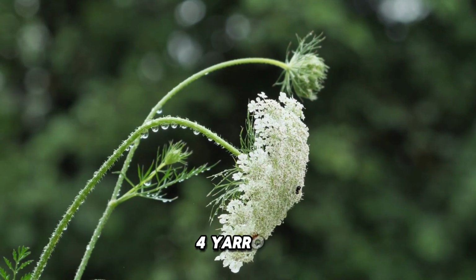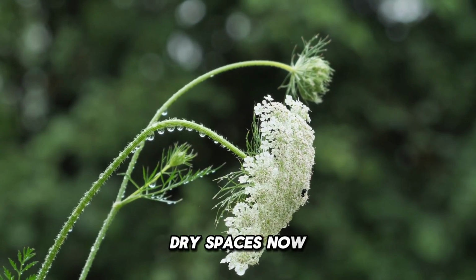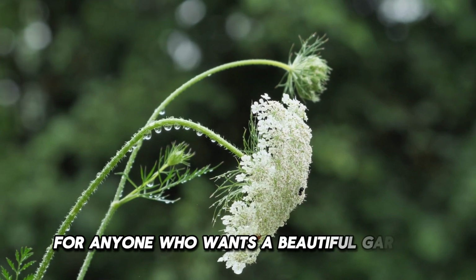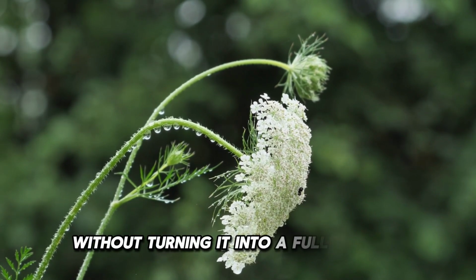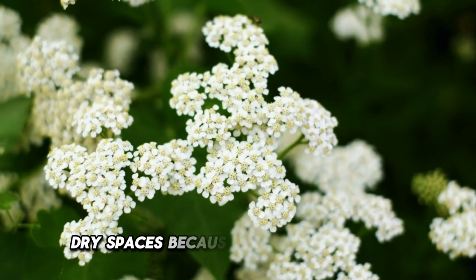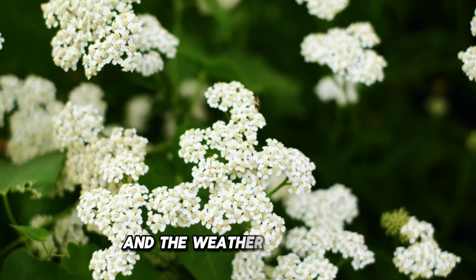4. Yarrow, the effortless perennial for sunny, dry spaces. Now let's move into the kind of plant that makes life easier for anyone who wants a beautiful garden without turning it into a full-time job. Yarrow is one of the best choices for sunny, dry spaces because it keeps performing even when the soil is not perfect and the weather turns hot.